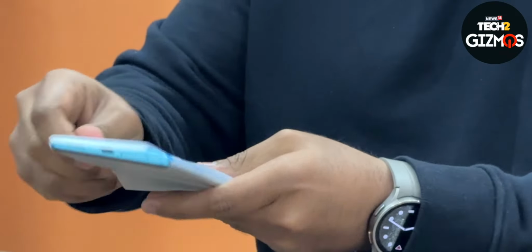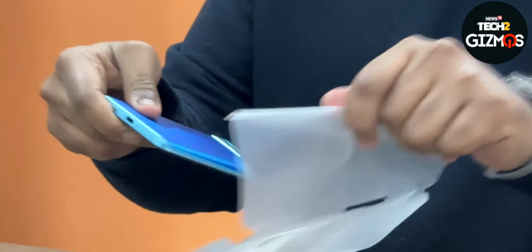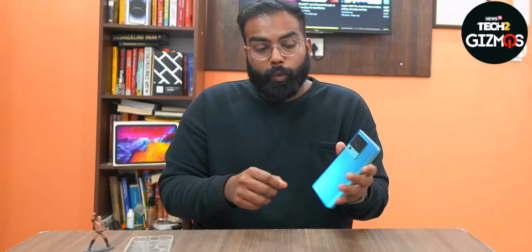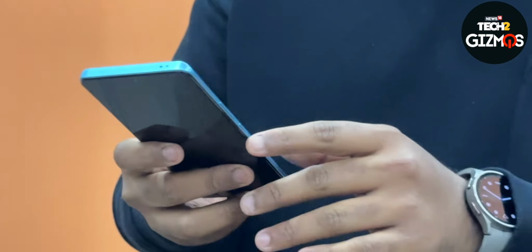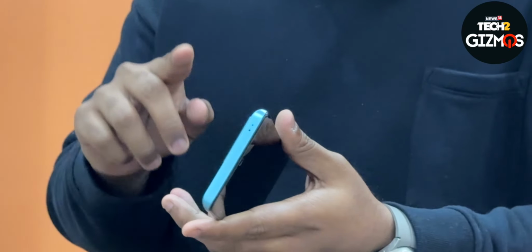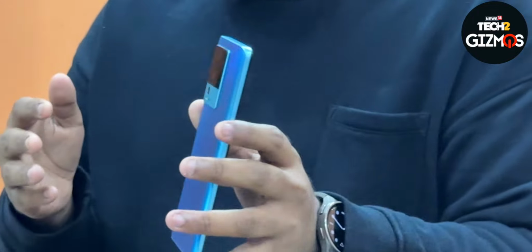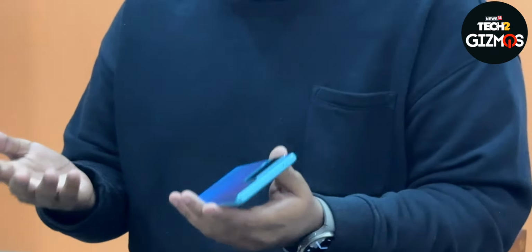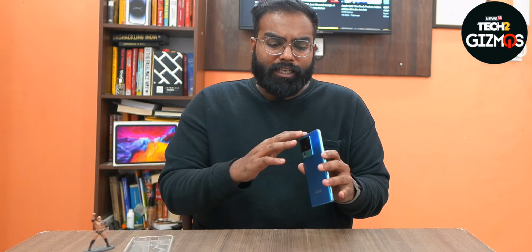This wrapper. This is plastic, by the way. No metal, unfortunately, but given the price point this phone retails for, I guess the specs matter more rather than the build itself. But yes, it does feel very premium in hand, and if you handed it to me and said this was glass, I wouldn't be able to recognize it in the first glance. But yeah, it does feel nice.